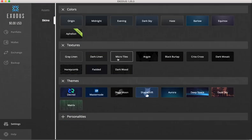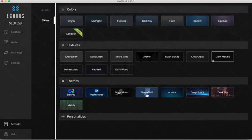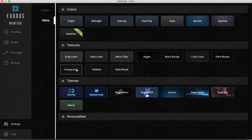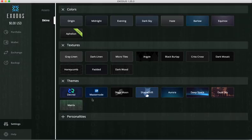There's some texture options. So it's just at your preference. It's just a nice little adder to give it a more personal feel. Whatever you prefer makes it more comfortable, makes it feel like it's really your own personal wallet. And there's even these themes, and they're adding more. This matrix one's pretty cool.